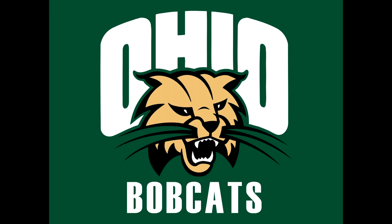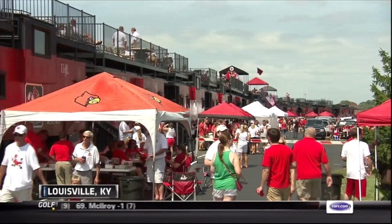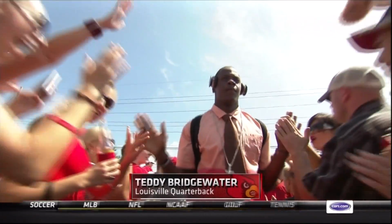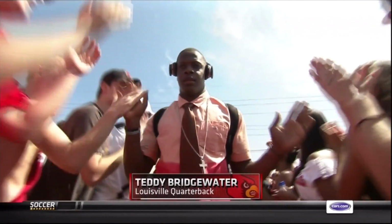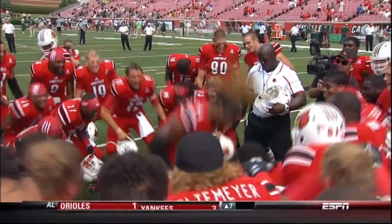It was a very beautiful day at Papa John's Cardinal Stadium. 55,332 fans, just 54 fans shy of last year's season opening victory against Kentucky for the all-time number one Papa John's Cardinal Stadium attendance record. It was a big day for the Cards, especially on offense.